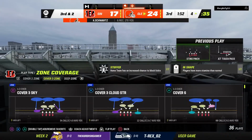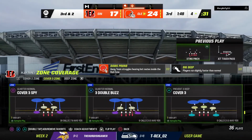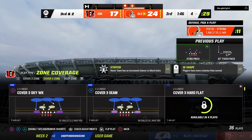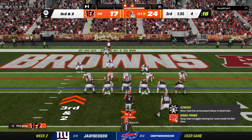Now, they did get a little gain on this play, but all in all, a nice job defensively against the touch pass. They were able to string it out towards the sideline and never let him get the corner and turn it upfield for a bigger chunk of yardage. Play number 9 set to come here on the drive on 3rd and 2.